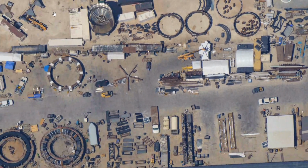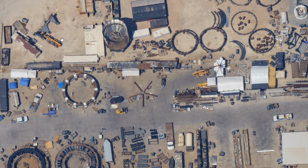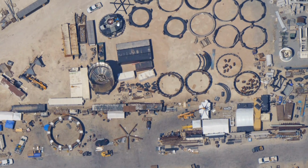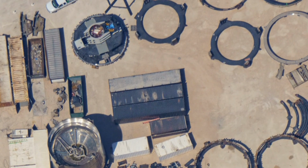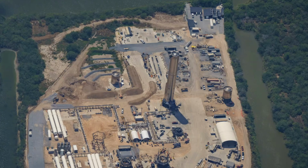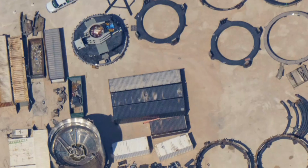I did, however, get a good shot of that particular. There's a weird object. There you go. It's going to be that one right there. I got a good shot from the mudflats and also from Highway 4. So what are people saying that this is going to be for?